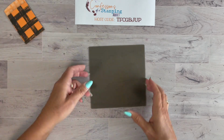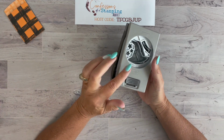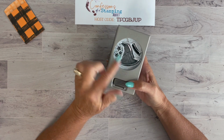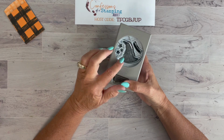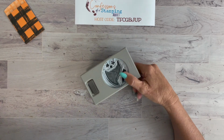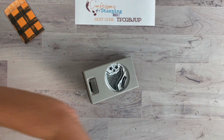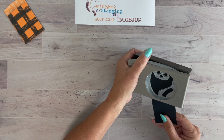Let's set this aside, and what we're going to do next is take the Witch Hat punch, and this coordinates with Bewitching. And so if you purchase this with that Bewitching stamp set that I showed you that had the legs on it and the hat, you can save 10%. So that's a great deal. So what I'm going to do is just punch out 2 hats with this, and I just have our basic black, and it doesn't matter if the stars don't get in there because I might add a few.